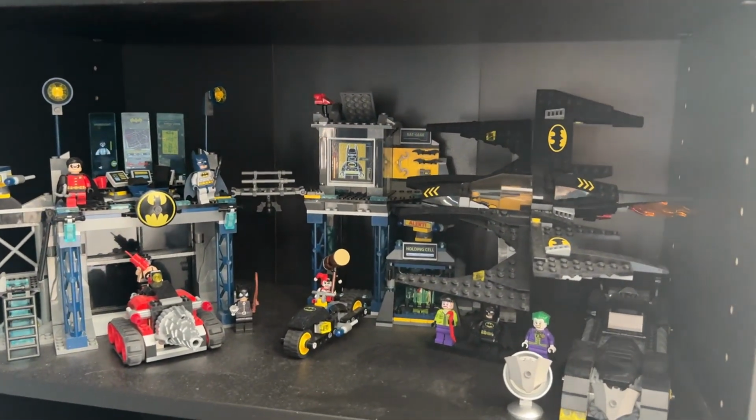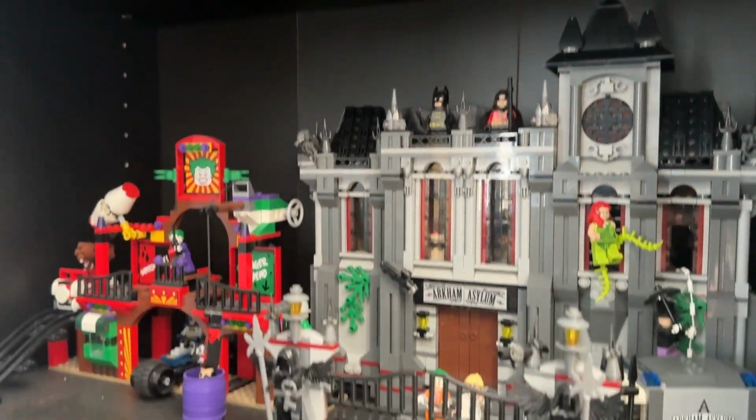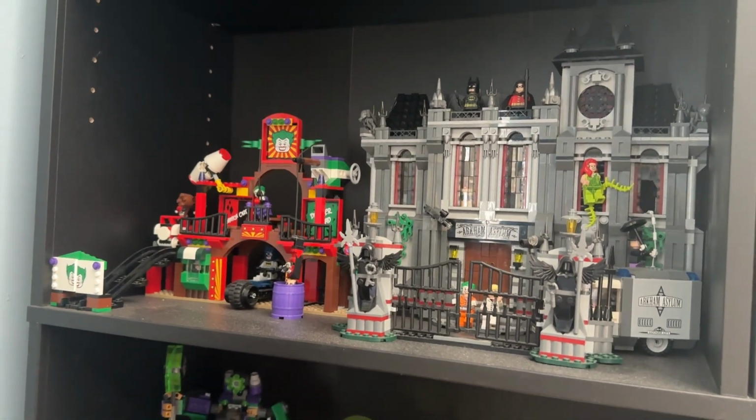And then below this, we've got my Batcave from 2012. We've got Arkham Asylum and the Dynamic Duo Funhouse Escape below this.